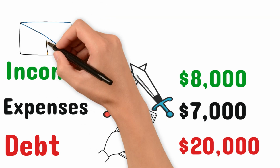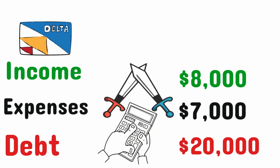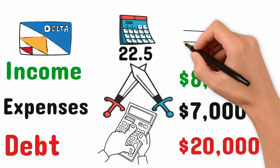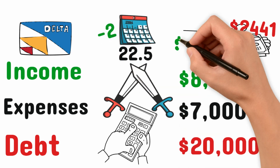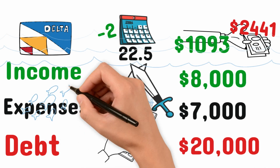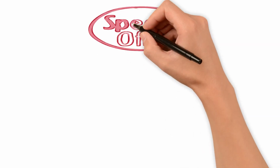Our case study found that if John stayed consistent with velocity banking, he would be able to pay off his credit card in approximately 22 and a half months and pay around $2,441 in interest. We found that this would allow John to pay off his credit card 2 months faster and save around $1,093 in interest. Now, let's take a deeper look into this scenario, but see what the results would look like if John had used a 0% transfer balance offer from a bank.